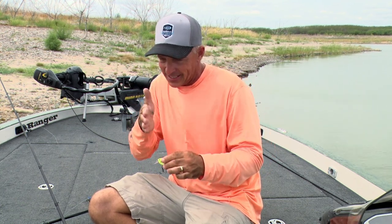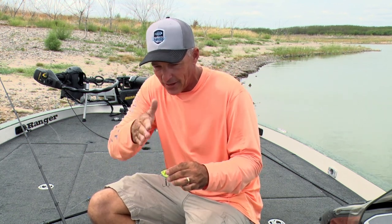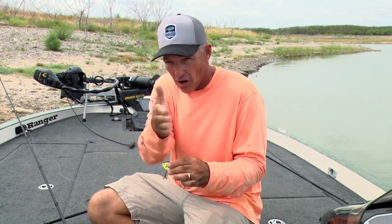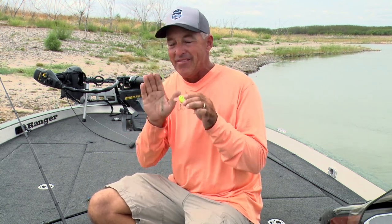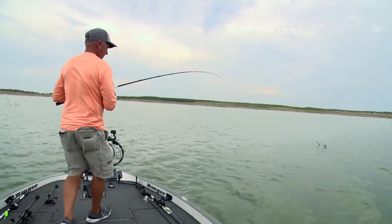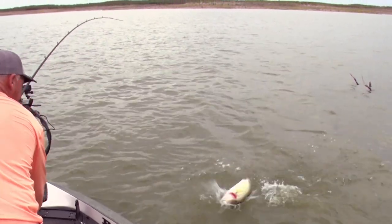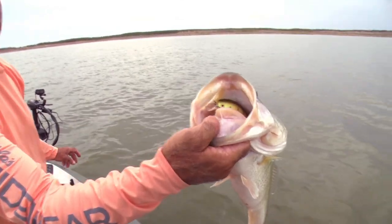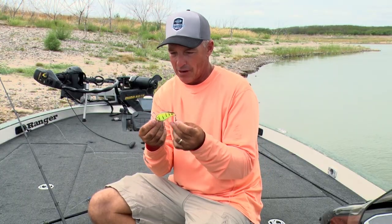What happens with a square bill is when it comes through the water, it doesn't just track really straight. It actually comes and it kind of corrects and corrects and corrects. And it's always jumping. It kind of jumps when you see it go through the water, and that's what triggers strikes. It jumps off rocks, it jumps off wood also, but it also jumps on its own. So a lot of times with a square bill, you can catch them whether you're hitting something or not hitting something.